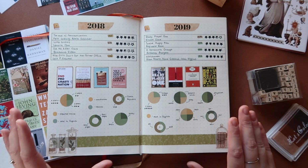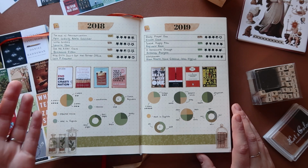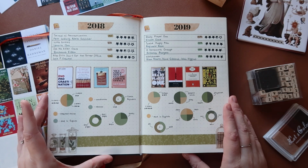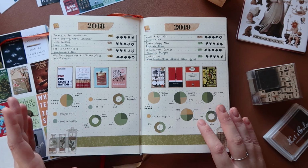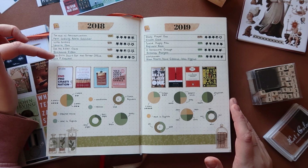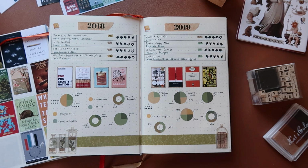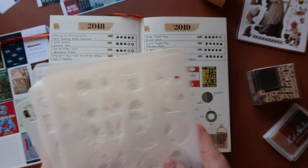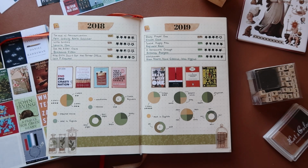Again, if you do not want to print the covers, I use Canva to make them all look nice and make sure they're the same size and then print them on sticker paper and place them here. Just the list would look okay. I also print my stat circles, but of course, if you have, well, anything round that you can trace or stencils, for example, that also would work really well.